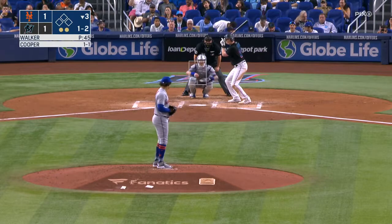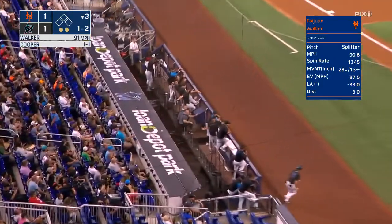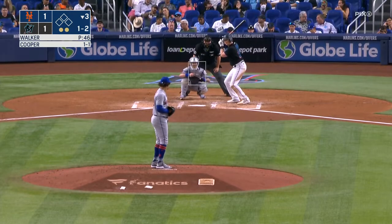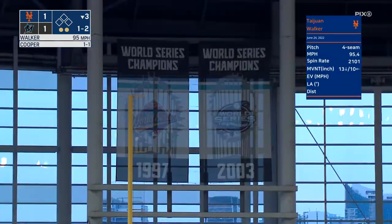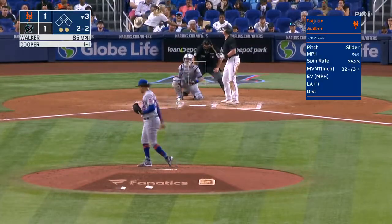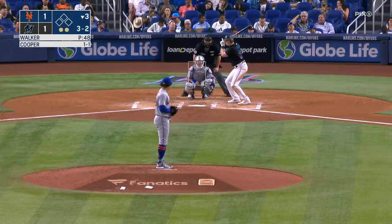And if you're 4 games under 500 in late June, the way the system works now, you've got a chance. Yes, you do. And Don Madden, but there's a long way to go. 1-2 coming, and it's upstairs. 2 balls, 2 strikes. And Cooper takes a slider out of the strike zone. It's 3-2.